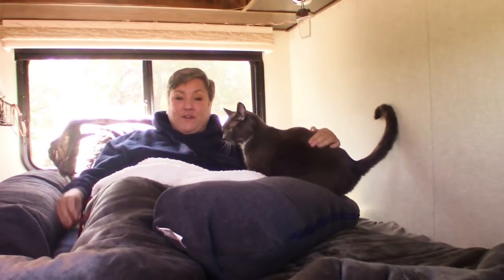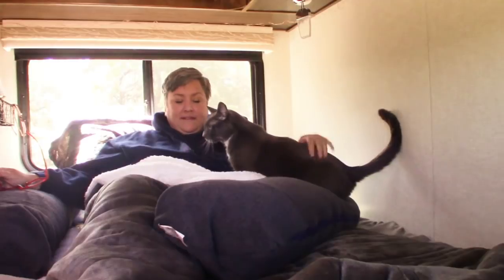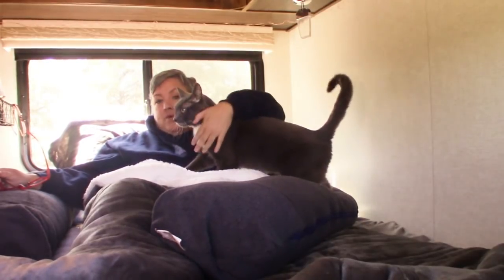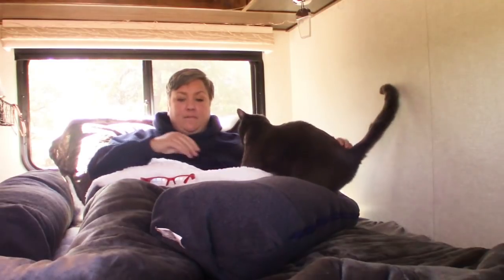I want to tell you guys a really funny story. So my cat, this guy, used to go outside. He was kind of a killer. And he just wants to be near me now. I don't know if it's an age thing or whatever, but he really has no interest in going outside. He wants to be able to see me outside, but that's about it.